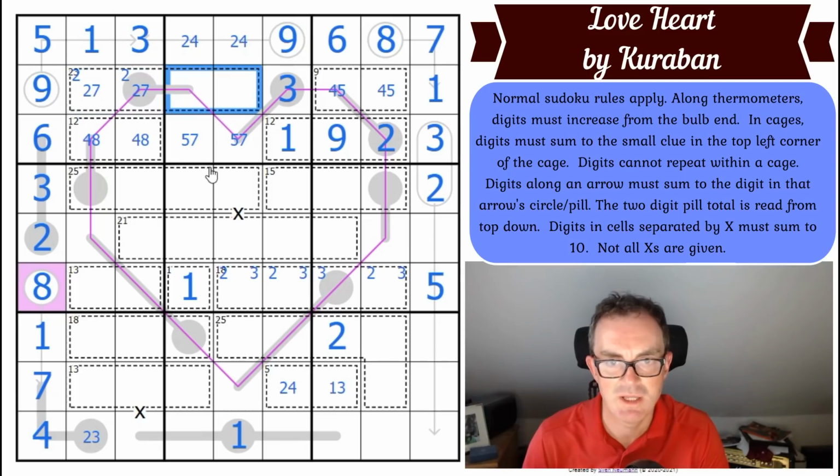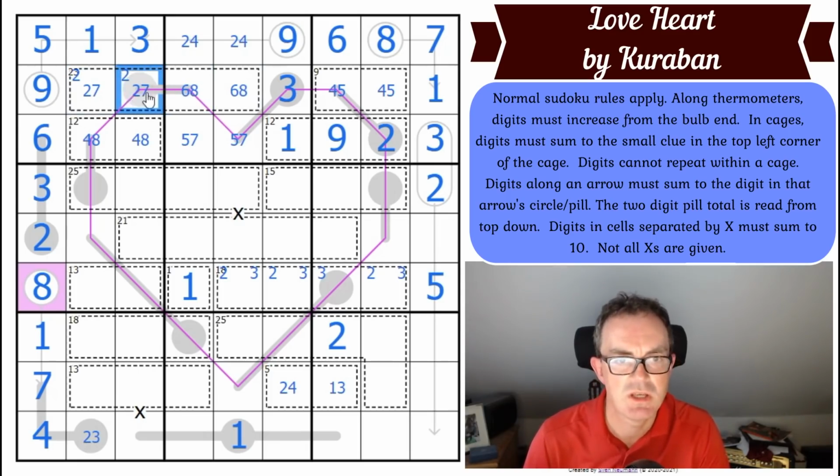And what are those squares? 3, 4, 5, 6, and 8, I think. Yeah, that looks nice. Now, I'm not sure I can use it. I could use this thermo if this was a 7. But if it's a 2, obviously this could be 6 or 8.